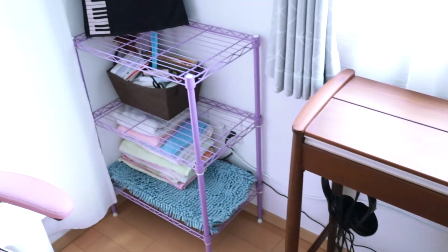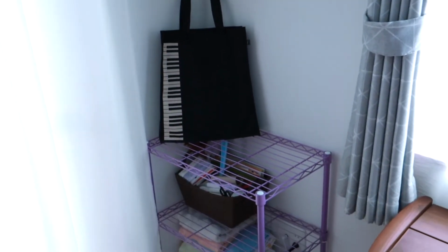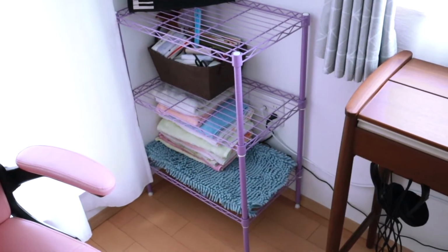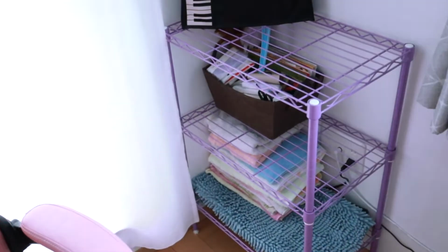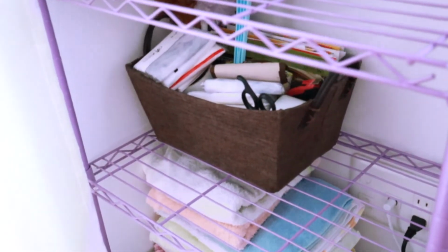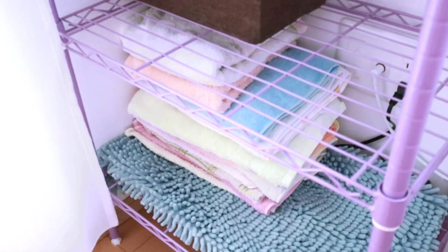So right next to it I have this little shelf of everything, and it's quite unsightly, I know. I wish I could find a better solution, but for now this is what we got. And here is my little bag of sheet music, also a miscellaneous basket of stuff, some towels that I couldn't find a better place for.